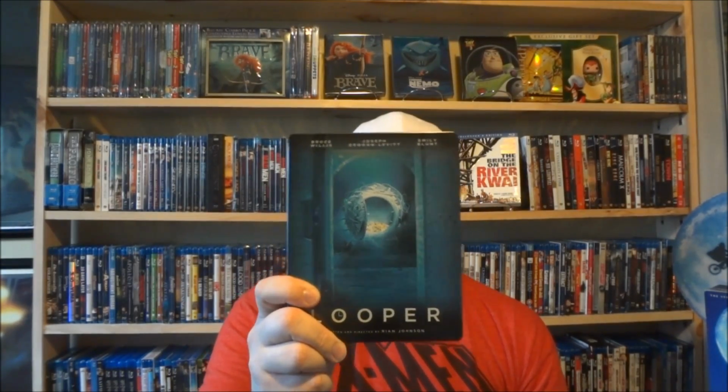Alright, the first one I have here is one that I actually mentioned in my last regular update. I had a UK edition of this, and this is the Canadian STEELBOOK, which I think is one of the coolest STEELBOOKs around. It is the first STEELBOOK I've ever seen that has a lenticular cover. I don't know if you can see that, but the lenticular cover actually comes off. It's a magnet, and it has different artwork underneath, which is very cool. And then on the back it says, "The only rule is never let your target escape, even if your target is you." And for those of you who know me, know that I really like this movie, Looper.